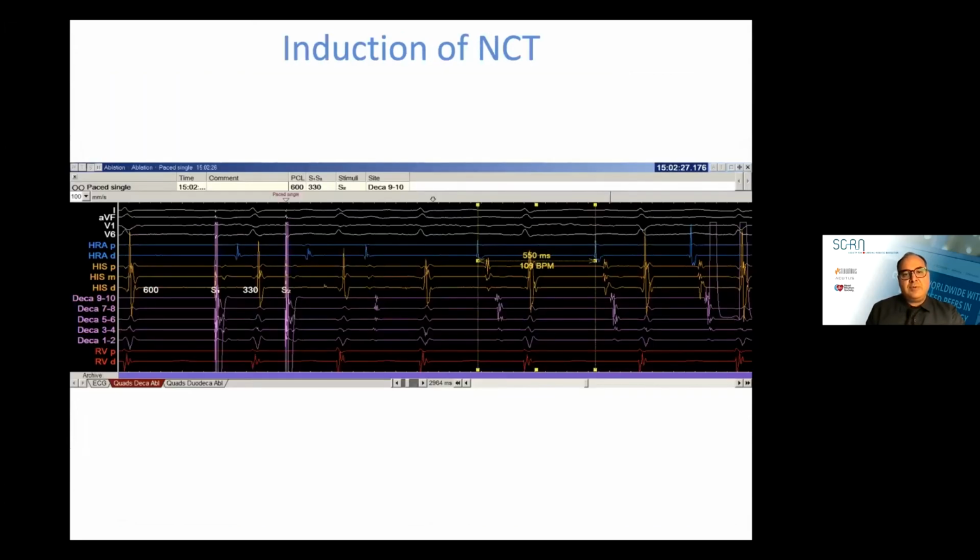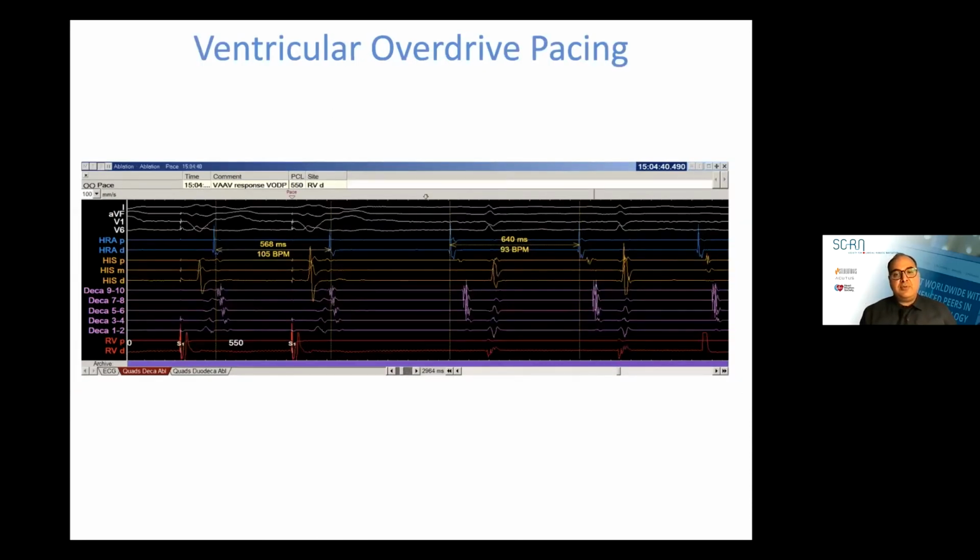But interestingly, when we do atrial programmed stimulation, the patient goes into this thing. Very slow tachycardia actually, has a PAC that initiates this. About 550. This is the patient not on isoproterenol, by the way, so relatively slow. Sometimes even less than 100, beyond 600 milliseconds. But they're stable and reproducible. And ventricular overdrive pacing has this VAAV response. Obviously, activations from HRA downward.